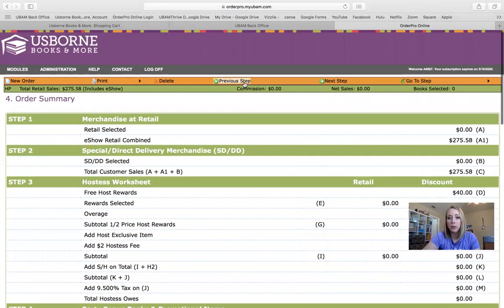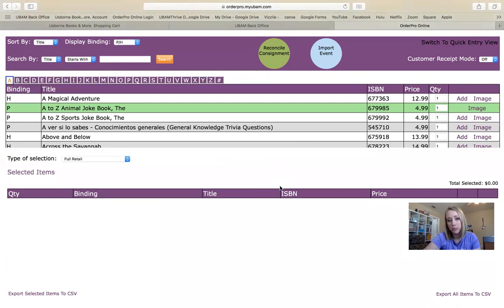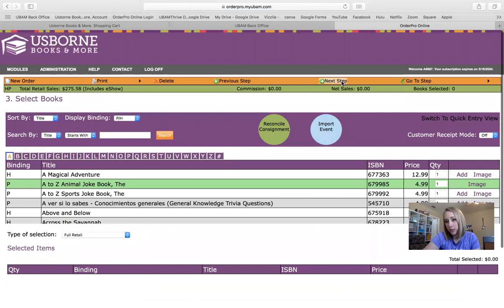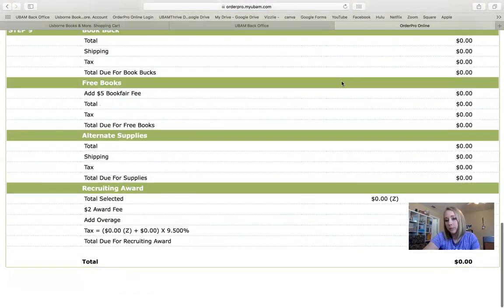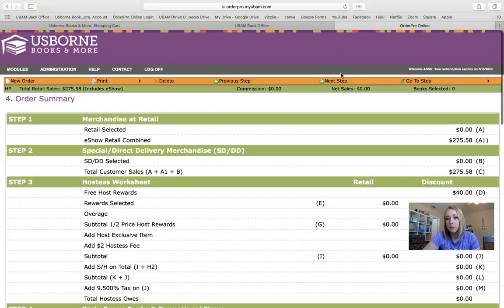If that's too hard sometimes for you, then you can just enter all of her stuff except for the party bonus prize stuff, and then go to the next screen and see what her total is, and then go back and put in your party bonus and just deduct the two totals. So sometimes that's what I'll do.